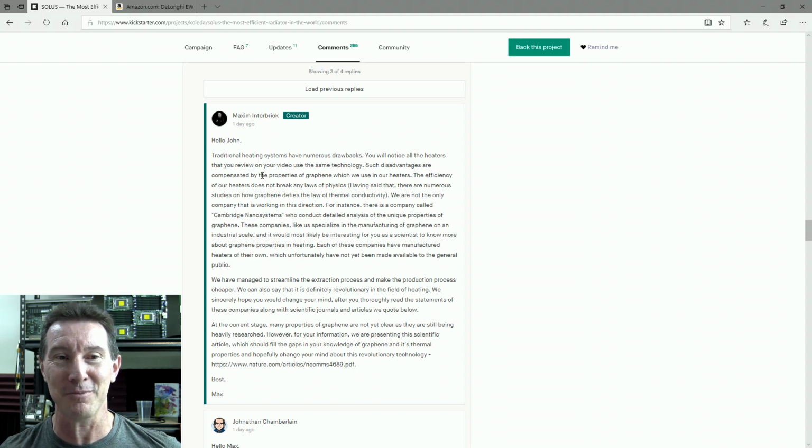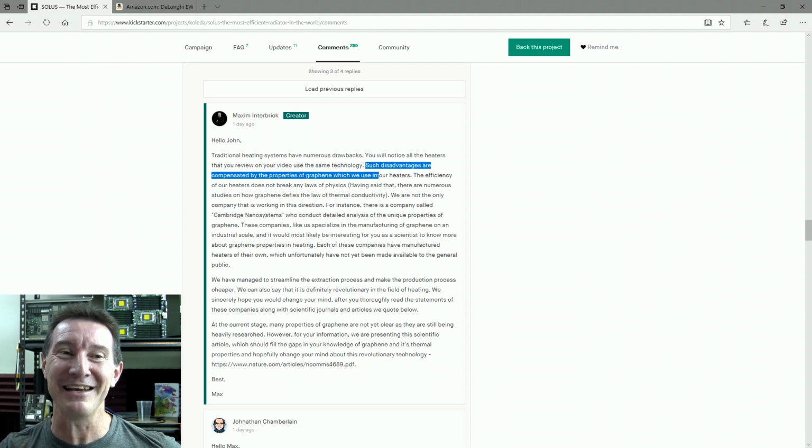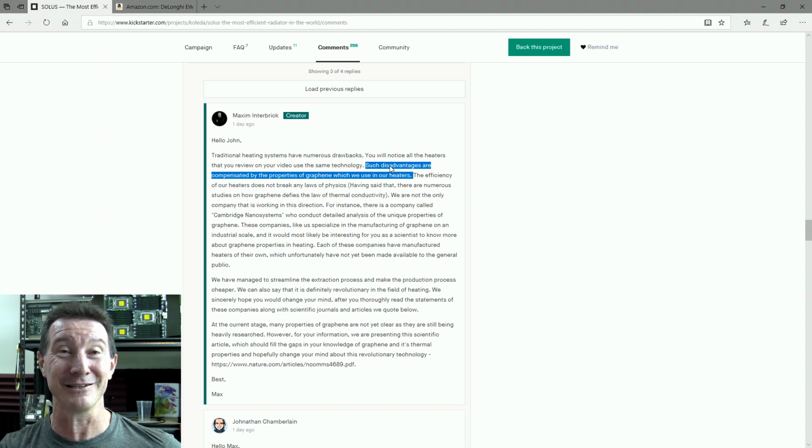"Such disadvantages are compensated by the properties of graphene, which we use." So a 100% efficient radiant heater has disadvantages that are compensated by the properties of graphene. "As I said, graphene is an excellent conductor of heat." It really is. It's brilliant, but that doesn't magically produce more heat. If you're consuming 200 watts from your mains, then you're producing 200 watts of heat. The graphene is not a heat pump. It doesn't produce more heat.